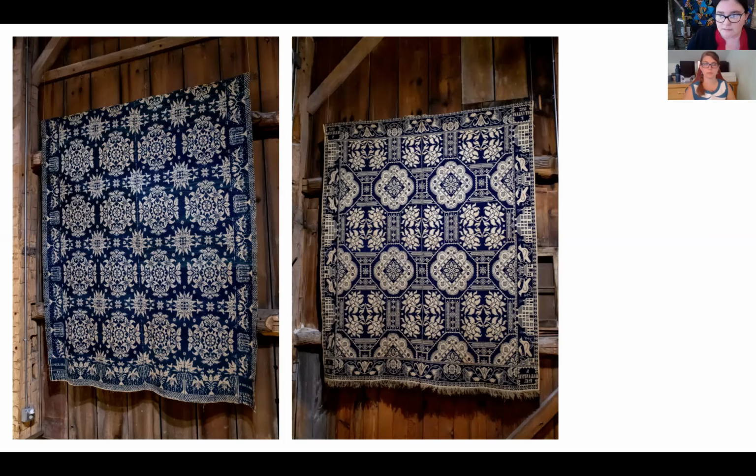You will also see within coverlets some red and natural colors, which would have come from vegetable dyes, most likely. And we do have those as well. If you come to the museum, we always have at least 3 or 4 coverlets on display downstairs. So if you ask the front desk, maybe you can come down and see them.